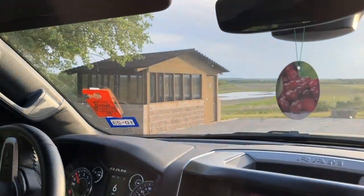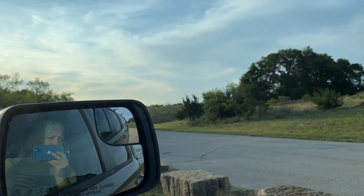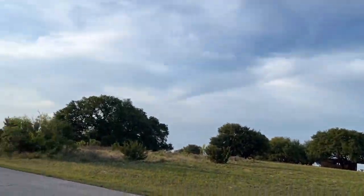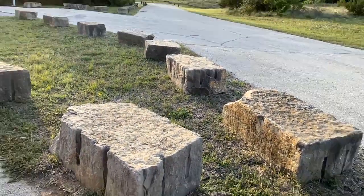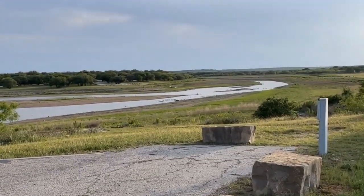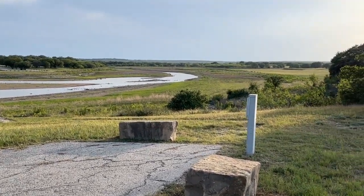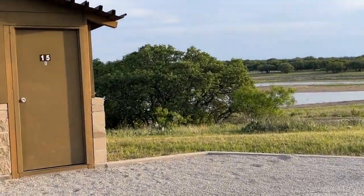Linda will go show you what it's like. Test out the wind muff. Normally this has a better view of the lake. Yes, it's so sad. The lake is so low. I really love all these large rocks that are around a lot of the sites. You can see how low that lake is. Usually it's way up here by the brown dirt. I mean, it's just so sad how low this is.